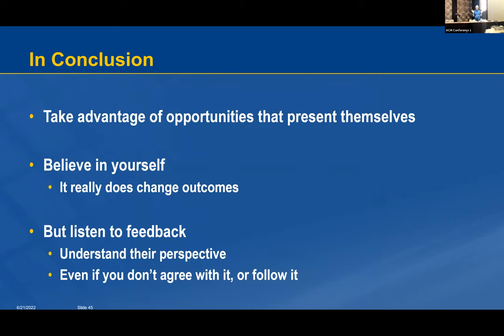But in conclusion, I just wanted to say, please take advantage of the opportunities that present themselves. Believe in yourself, it really does matter. But don't believe in yourself so much that you don't listen to other people. It's the episodic overconfidence that's really important. So take risks, but then listen to feedback and get improvements. Even if you don't agree with it, if you can understand where the criticism is coming from, you will do much better at improving things in the future.